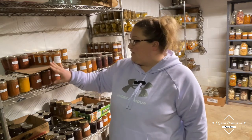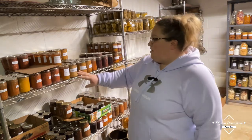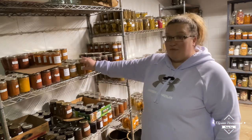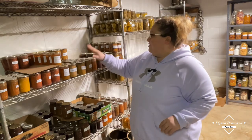I have oriental plum sauce. I got these plums from a friend's tree. She just had an abundance of plums, so I snatched them up and made some plum sauce. We have a sweet pineapple sweet chili sauce, honey mustard, peach ale mustard made out of local peaches. These are so good. We have a sweet and sour.